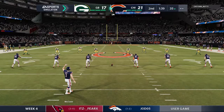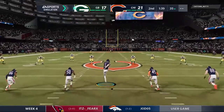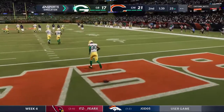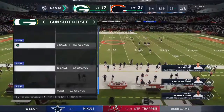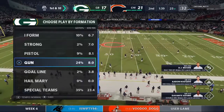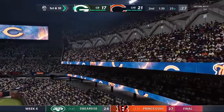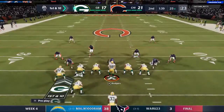Tucker McCann set to kick off. McCann's got it teed up. Taken in the end zone. And it'll come out to the 25 as he will not attempt to return. 25-yard line. The Packer offense ready to get their next drive underway.